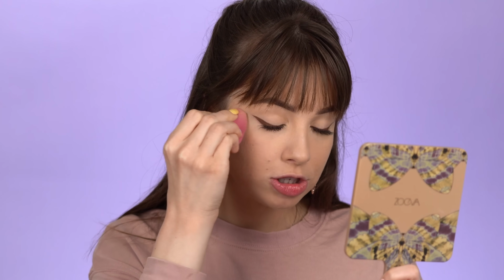So you want your sponge to be damp with that setting spray. You don't want it to be wet. This is going to smooth everything out. And this way I won't need to apply any powder under my eyes, which is great because that's less products under my eyes. I feel like the more concealer and powder and stuff that I layer under my eyes, the more my wrinkles are getting exaggerated.